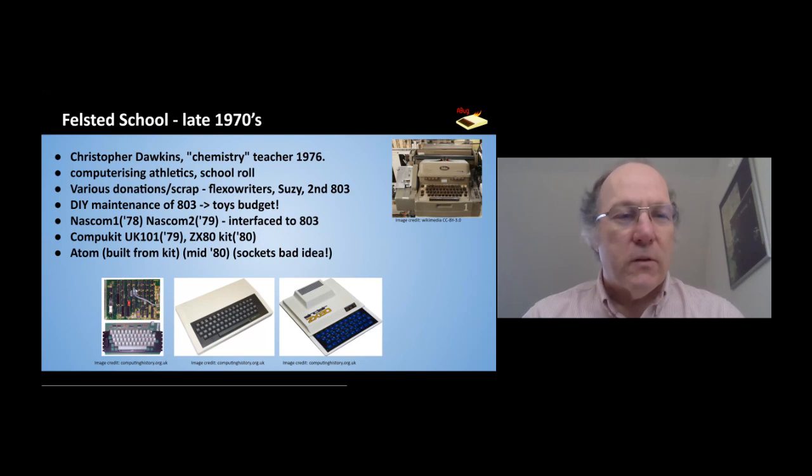So, also joining the school, by coincidence the same year as me, was a teacher called Christopher Dawkins. He really wanted to teach computers, but in 1976, there weren't any jobs for people to teach computers. So he got a job as a chemistry teacher, but he had an understanding with the headmaster that computers were going to become important and that eventually he could move into that role. But in the meantime, he had to teach a full timetable of chemistry to earn his living.